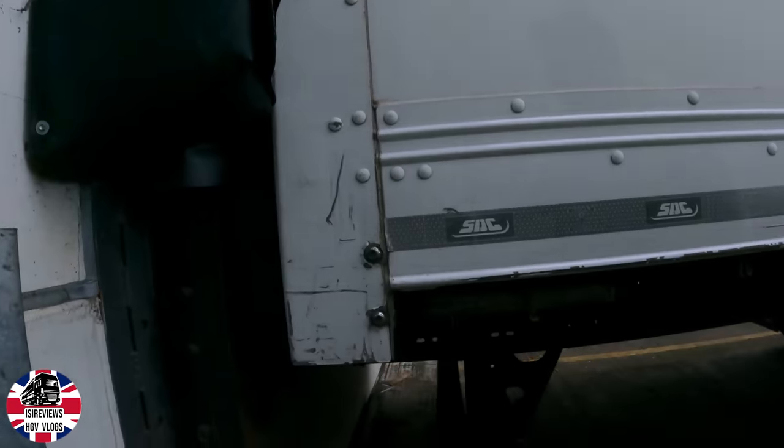Right, so I just put my head in there to have a look. It's sealed, ready to go, so I'm assuming it's this one. It says DPD on it. It's the only one here, so let's get it hooked up and input the trailer number into this little bad boy.